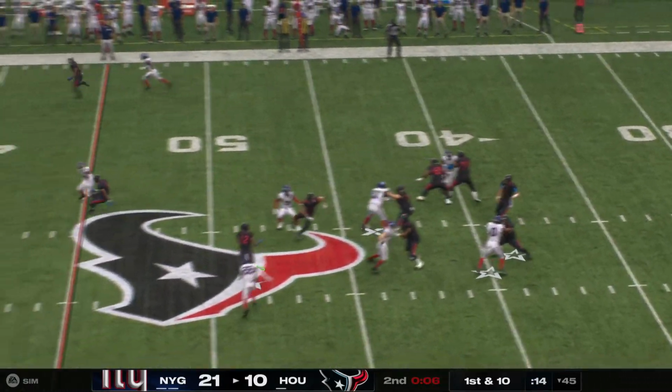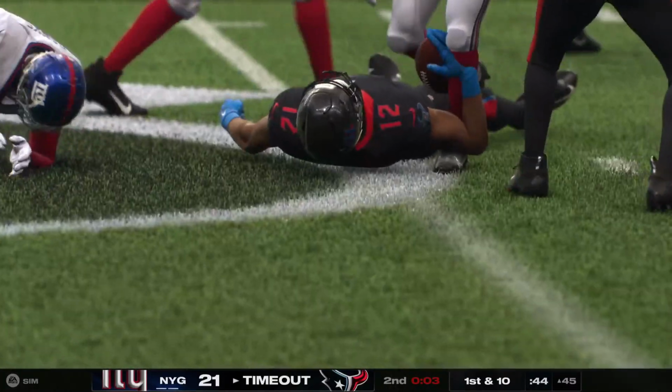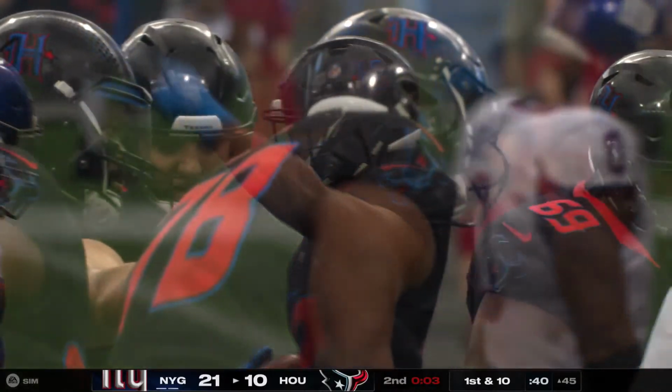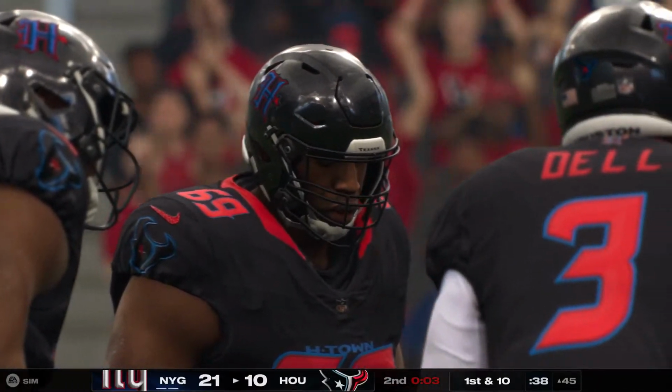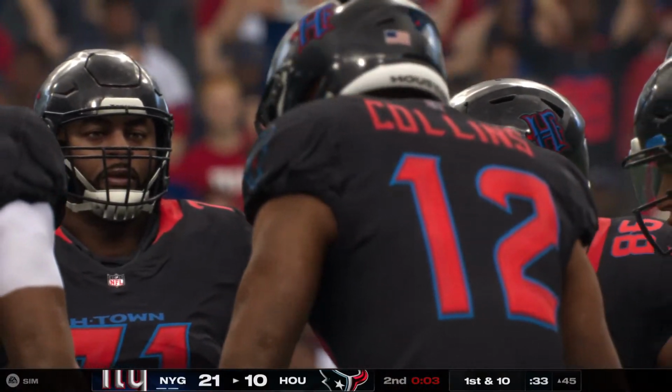He'll throw it. Completed to Collins. And he'll be taken down, but not until he reaches that 45-yard line. Now the offense going to take its 3rd and final timeout. And that's all they've got for what little remains of this half.